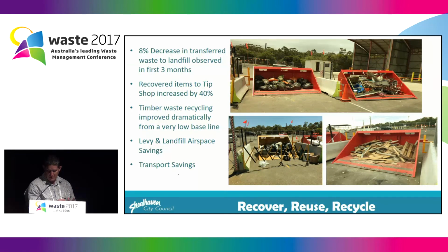Another thing is timber waste recycling, for example. This improved dramatically from a very low baseline. Locally, there's a lot of building waste that comes through the site and is problematic to segregate and recover at the elevated sawtooth drop-off area, especially during periods of high customer use. The system allowed this fraction to be easily accessed and recovered, and it's completely stayed out of the landfill. I should note that these operational improvements were achieved without any extra staff or extended hours of operation.